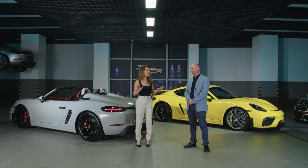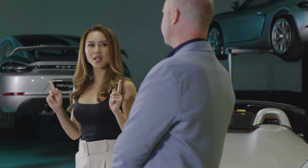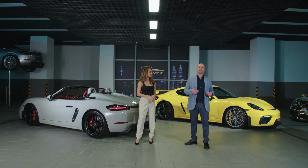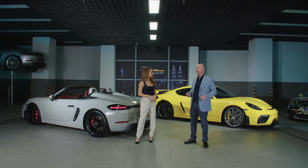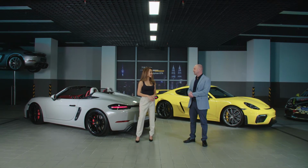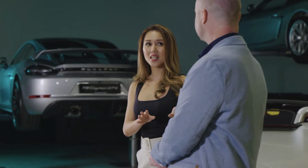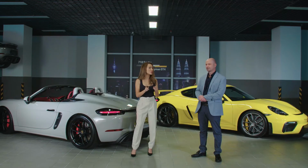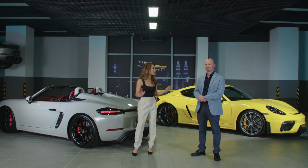Now, before we get to the details, can you tell us a little bit about this special place that we're doing the launch right now? Sure. Well, normally for a GT model, we would be launching it in its natural habitat, which would be out on the racetrack. But tonight, we're in a place which is very special to me, which is in the workshop at Porsche Center Ara Damansara. Now, this Porsche Center Ara Damansara is new and it hasn't been launched just yet. So stay tuned because the announcements will be made very, very soon. This is just a sneak preview of what's to come.